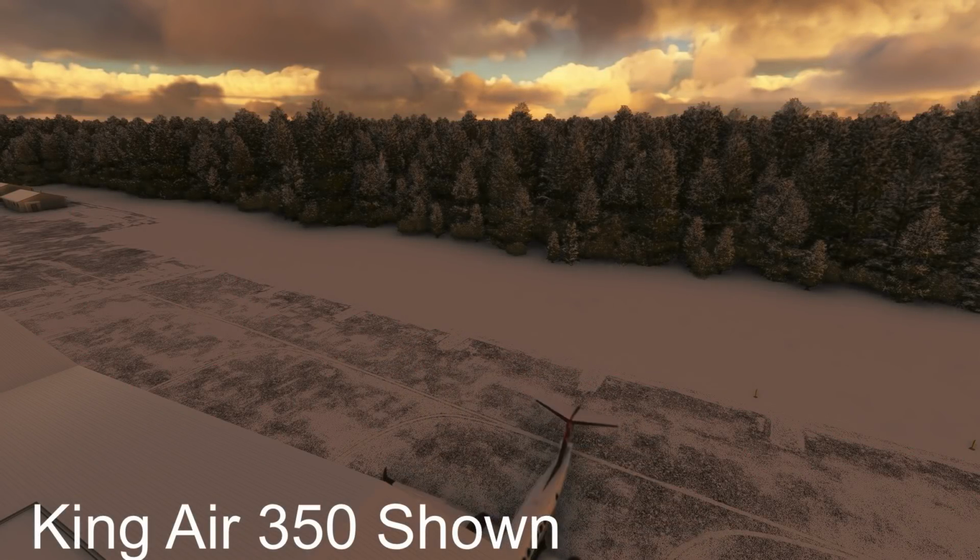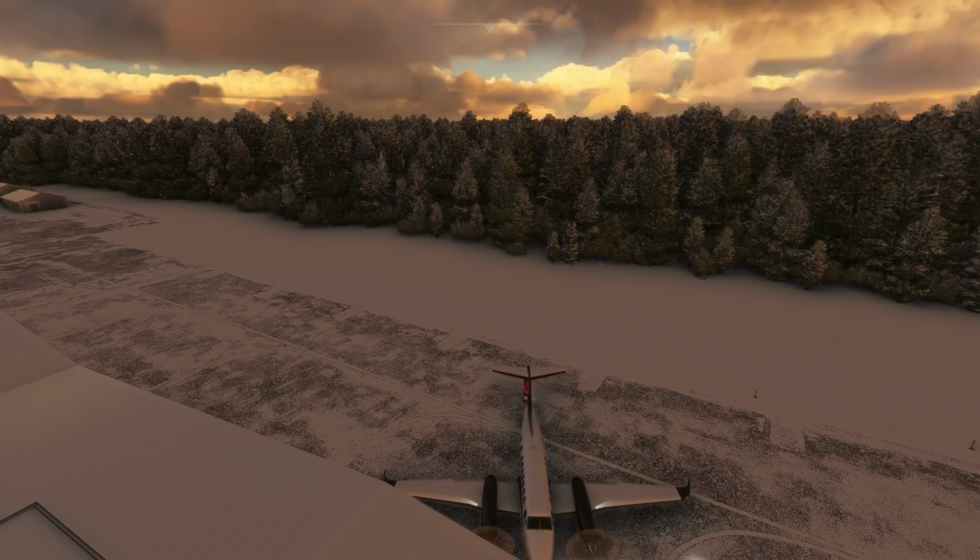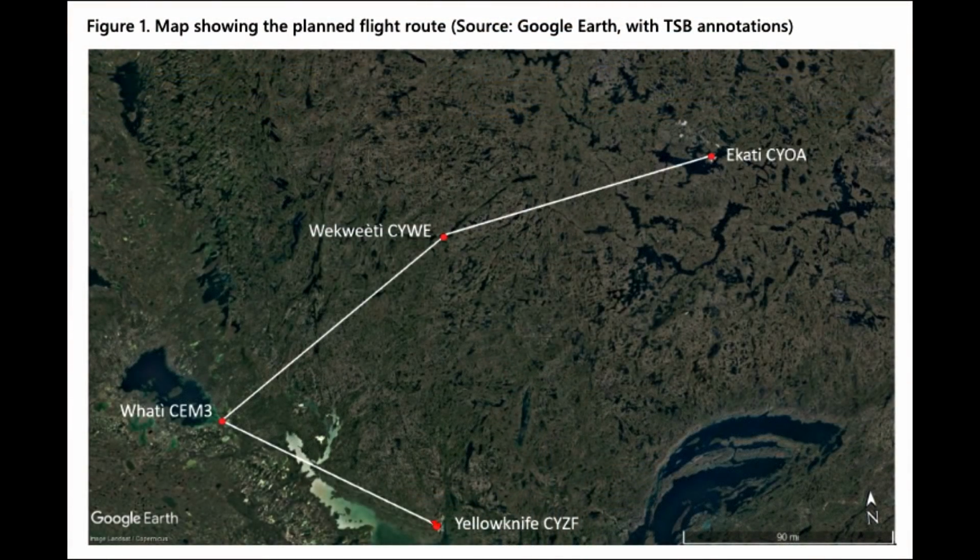This is the story of Air Tindi Flight 503. On the 30th of January 2019, an Air Tindi Beechcraft 200 was on the ground at Yellowknife Airport in Canada. For the pilots of the Beechcraft, the day would be hectic as they had 6 legs planned for that day.